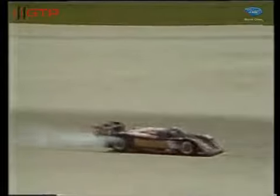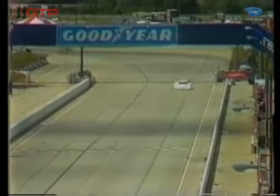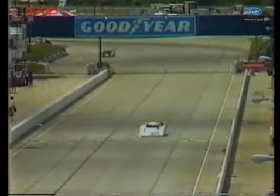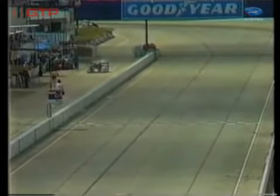Dominic Dobson and number 86 smoke comes from behind the car. 86 car running second to the number 17 Porsche of Hans Stuck. It'll mean a pit stop for the 86 this time, and they'll have to look to see if the trouble is terminal or not. But smoke coming from the car certainly is not a good sign.